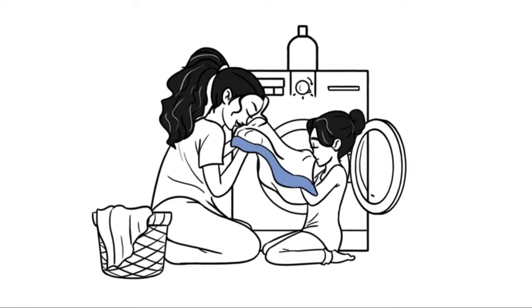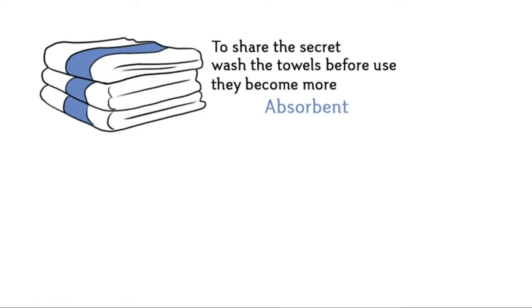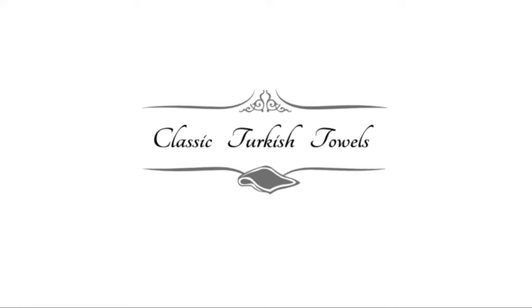The secret of Turkish towels is high-quality cotton and a unique method of spinning yarn. Classic Turkish towels are more absorbent after a second wash. No harmful chemicals are used at any phase. Experience the quality of classic Turkish towels. Simply unique. Simply pleasure.